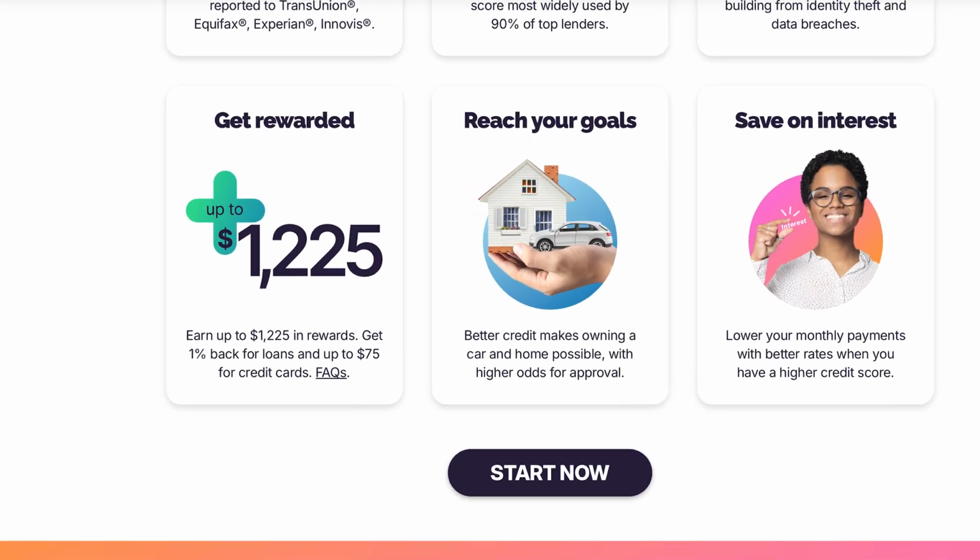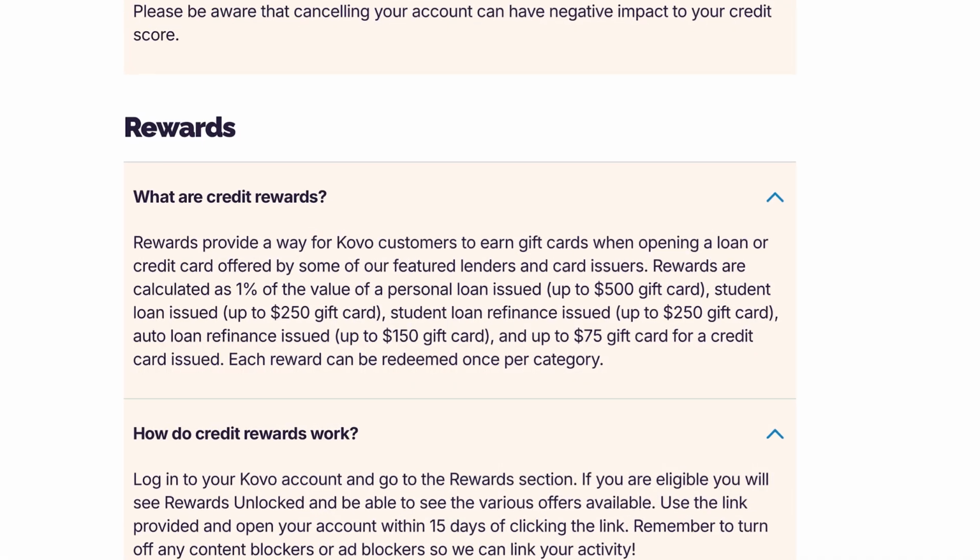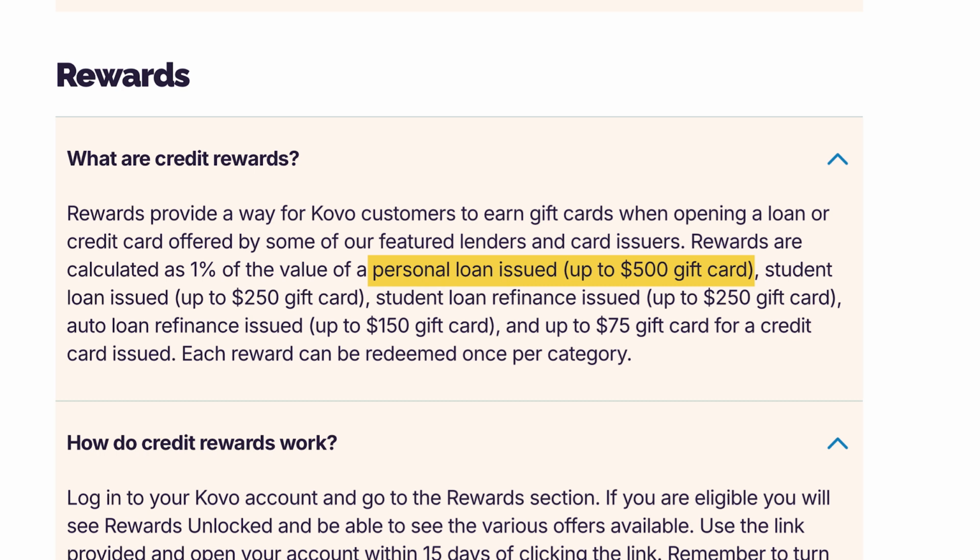Additionally, Kovo offers a rewards program that gives you the opportunity to earn gift cards as a small rebate on the credit that you apply for through their platform. The rewards vary depending on the type of loan that you get. For example, you could earn up to $500 on a personal loan, $250 on a student loan, and $150 on an auto loan. There's also a flat $75 on a credit card.